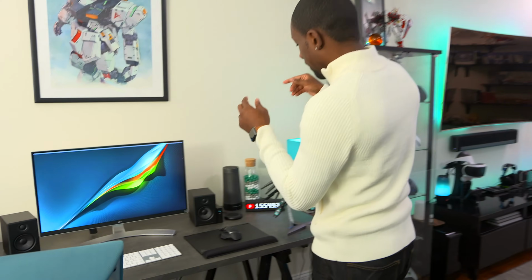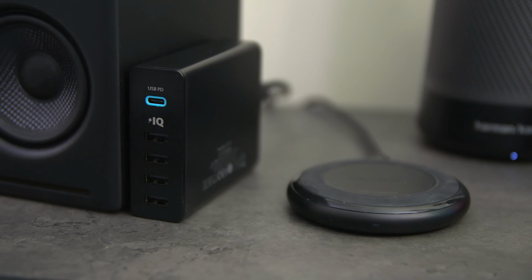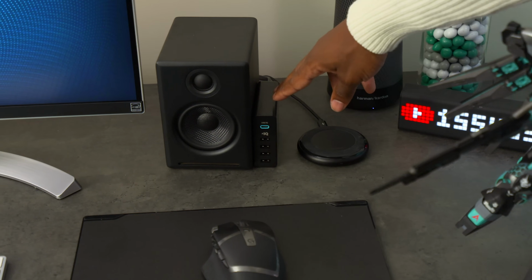And while we're talking about power, over here, we have the Anker PowerPort Plus USB hub. Now you guys might have seen me open this up during my massive tech unboxing, and I actually really like this thing.